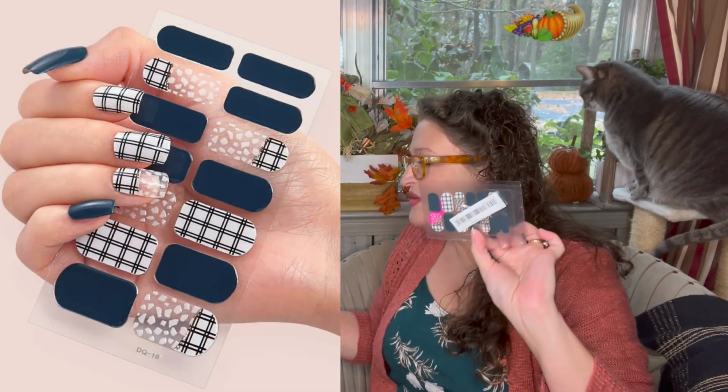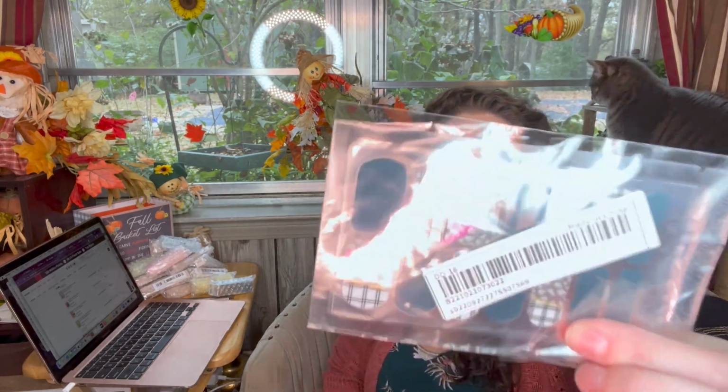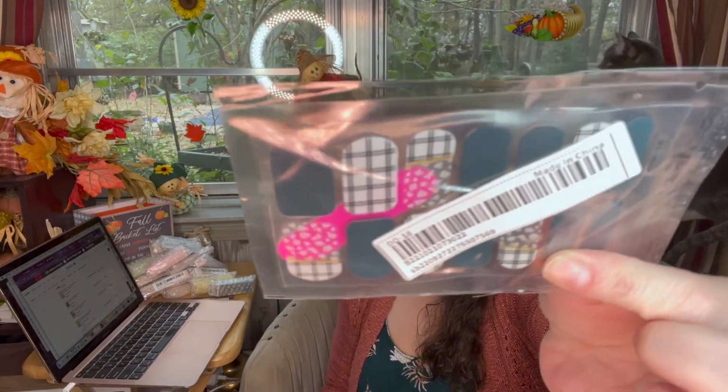1-sheet plaid pattern nail art sticker. This one is supposed to be $1. I paid 87 cents. As you can see, it's just kind of plaid. I've been in a plaid mood lately, so I figured I needed one of those. I figured it'd be a way to try it. Some of it is see-through, which is kind of neat.